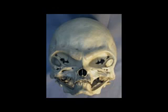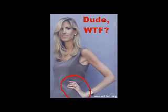Now, let's talk about aliens and demons. If you saw one of these little buggers wandering around in those days, it would have been called a demon, because everybody was religious back in those days.